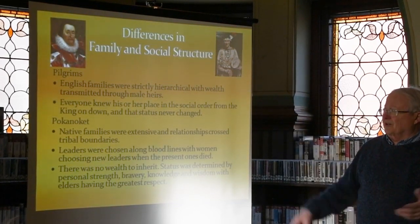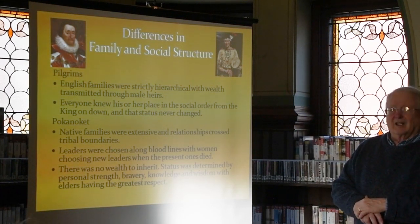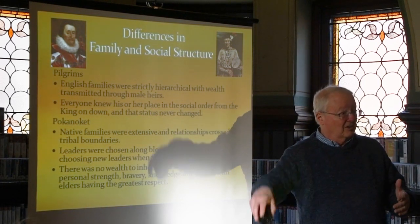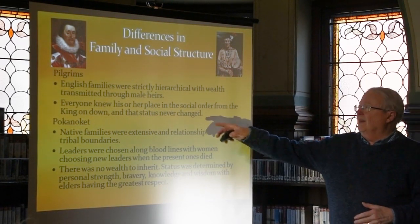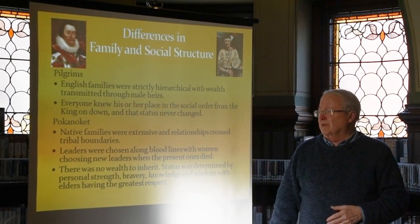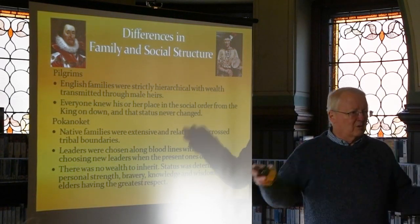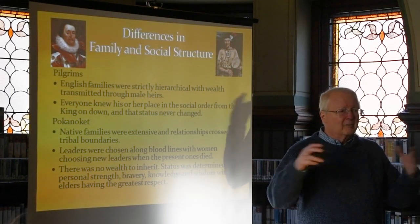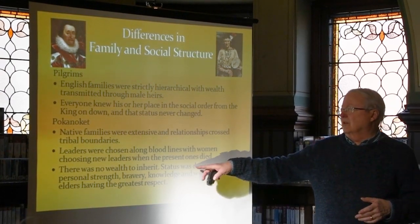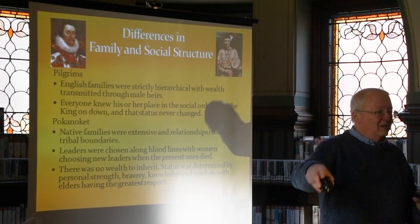Family and social structure. English families are hierarchical. Wealth is transmitted within families down through generations. And as I said before, everyone knew his or her place. Native families were extensive, relationships complex with wide tribal boundaries. There was intermarriage among tribes, and leaders were chosen along bloodlines with women choosing the male leaders.